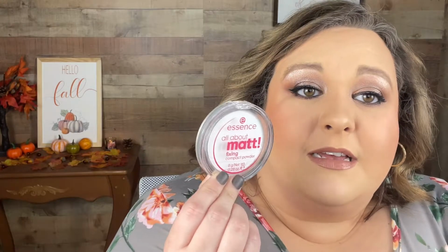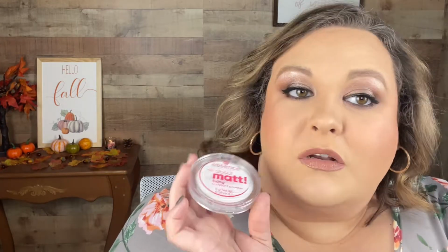I also do have this. I just stuck this in here not long ago. This is the Essence All About Matte. I've only used it a handful of times probably, but it's great for mattifying or touching up throughout the day, and so I really like this. It's a good one, so just FYI on that. It's pretty new. It's just something I stuck in there to have in there.